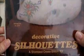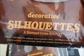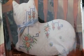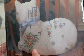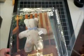Also probably about 10 a piece on these. These are both the same. It's just one is a teddy bear and one is a cat. These are from Titan Needlecraft Decorative Silhouettes. And you basically just stitch this, then it has the cardboard backing in here, and all you have to buy, I guess, is the stuffing, and then sew it and put it together. It's about 10 a piece on these.